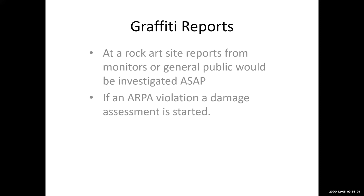What we're talking about is the graffiti reports that you would generate as a monitor, site steward, or the general public, as far as notifying us that there is graffiti, or we'll be out there by ourselves and see it. So if it's at a rock art site, then we take that, as Rachel said, very seriously. We've got the White River Narrows that we deal with. Highway 318 goes right through it, so there's a real problem with graffiti in the White River Narrows.